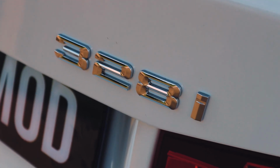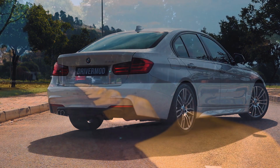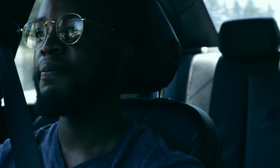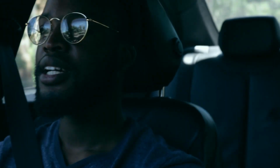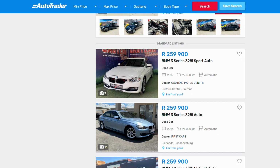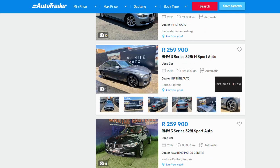The 328i has always been quite a sleeper, a nondescript, quiet-ish performer. This is largely due to it living under the shadow of its bigger brother, the F30 325i, for 2 reasons: cylinders number 5 and 6. But it has the benefit of being quite affordable on the used market. Good examples could be found for around about 250,000 Rand, with relatively low mileage.